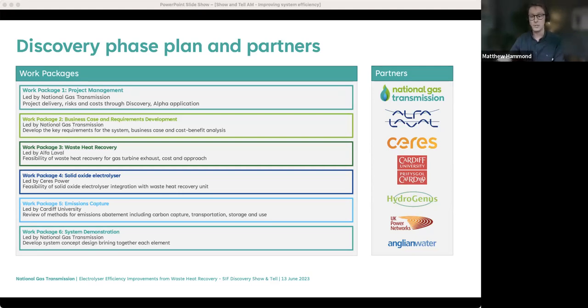We're working with the Gas Turbine Research Centre at Cardiff University. They're looking into the emissions reductions and capture solutions for us, and also carrying out a peer review exercise and critiquing the project approach. Hydrogenus are involved with the development of low carbon hydrogen hubs in the UK. So they're focusing on the wider impact and wider application of our hydrogen production system. UK Power Networks are an electricity distributor and are looking at the potential electricity connections required for the electrolyzer. And similarly, Anglian Water are looking at the water supply and treatment requirements for the system. Next slide, please.